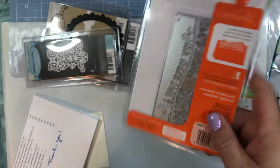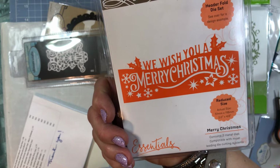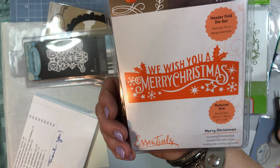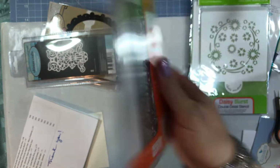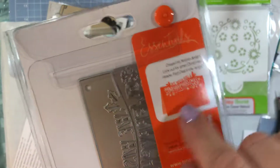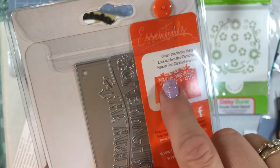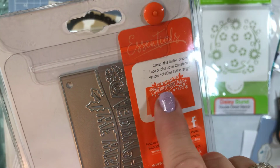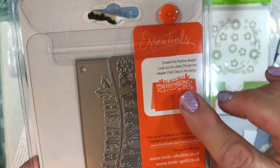I picked up this die. It's Merry Christmas. It's called the Header Fold die set, created by Tonic. And actually, if you look at this picture, I don't know if you can see it, but it goes on the fold of the card to make it 3D. So I thought that's kind of different. I don't have any dies like that. I thought I'd give it a try.